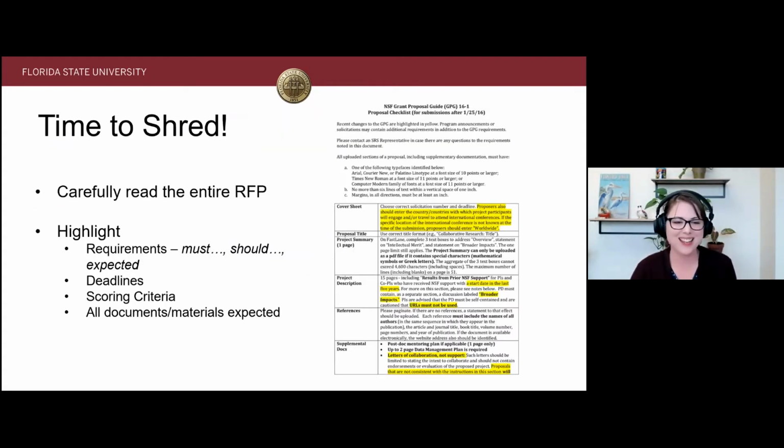All right, so now it's time to shred the RFP.